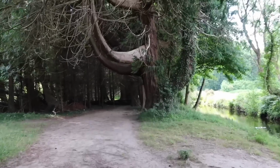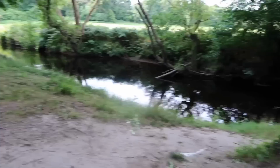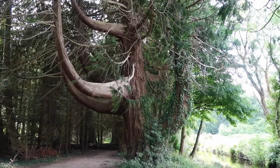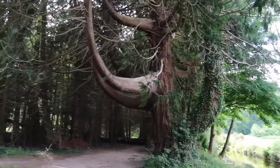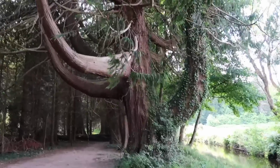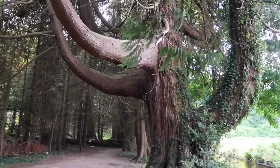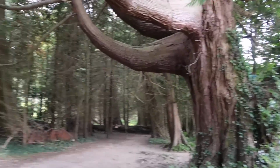We've taken a slight detour just to come a little bit closer to the river edge. And look at the trunks of this tree. That's a redwood, isn't it? My mum used to take us walking in a woodland that was like the redwood. I think it was called the Redwood Wood, I don't know. I'm pretty sure that's a redwood, or are they a little bit more red than that? I can't remember.